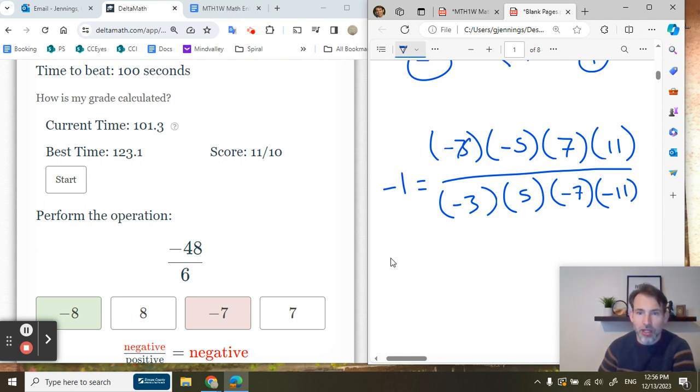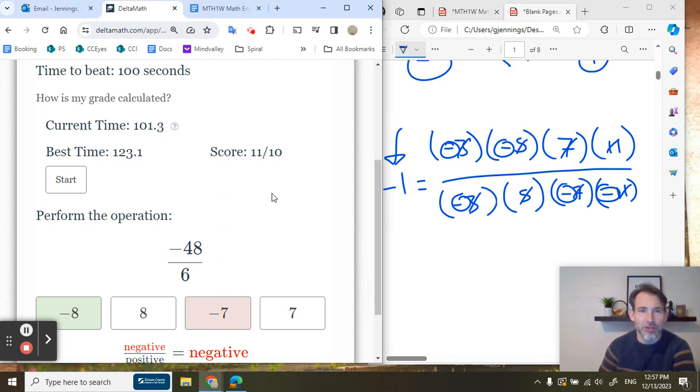3 divided by 3, that's 1. 5 divided by 5, that's 1. 7 divided by 7, that's 1. 11 divided by 11, that's also 1. So all of those are just ones. And then we count the negatives. 1, 2, 3, 4, 5. 5 is odd, so my answer is negative. The answer is negative 1. Done. So easy. Okay, so those are those skills.